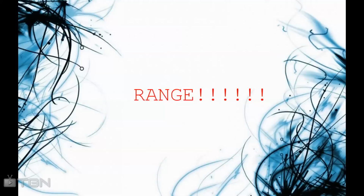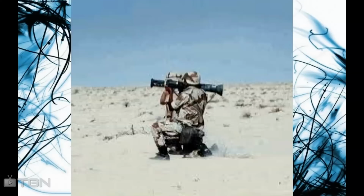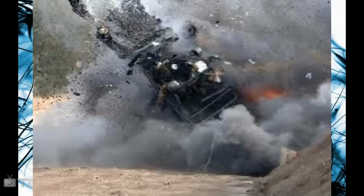This is part 2, and as it turns out, range is not that important. What? It's not. Anti-tank weapons are defensive oriented. They are not intended to kill anything in an attack or in any kind of combined arms assault. They're actually intended to snipe units from a very long distance that are out of position or attacking.